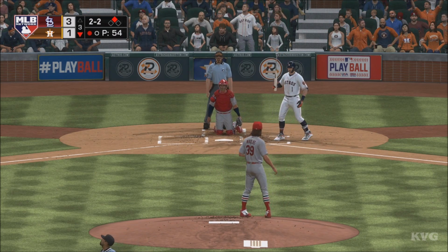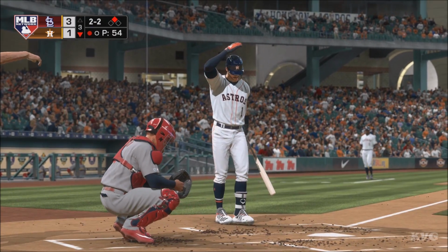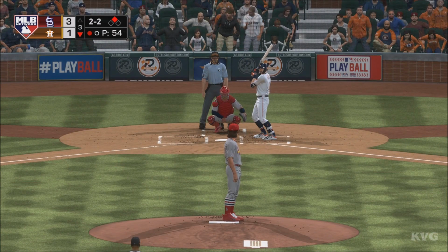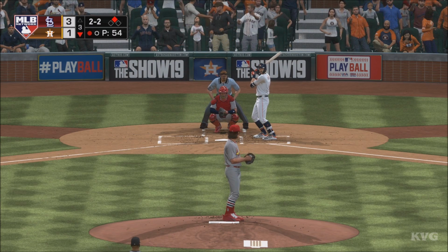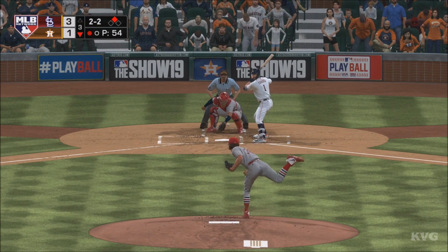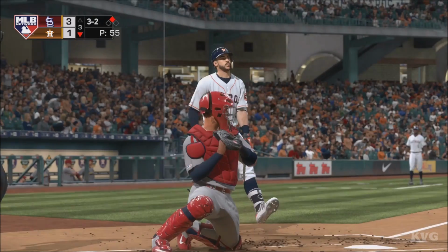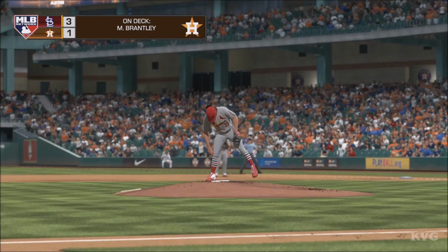He stays alive, still 2-2. Third inning here, 3-1 our score. Pitch taken several inches below the zone, in fact. Hey, this has been an epic at-bat right here.